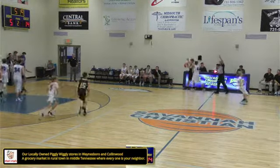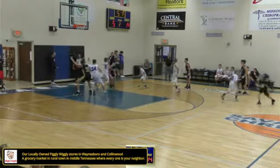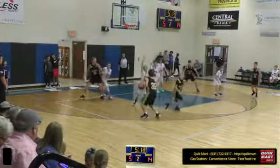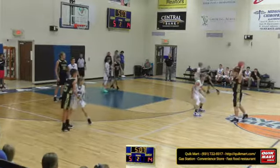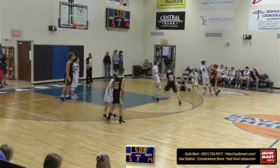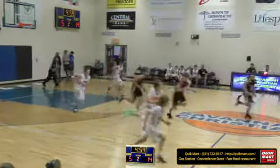The inbounds here. That one's going to go into Case Bryant. Bryant looking inside to Harris. Harris back over to Stegall. Stegall with the fake. Can't get him shaken. Beavis back to Stegall. Stegall sets the play up. Gives it to Beavis. Beavis. Stegall fell. And he got it back to Beavis somehow. Beavis. And a no call there.